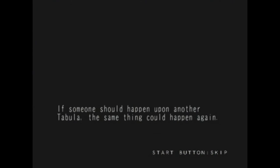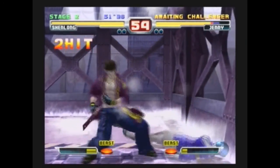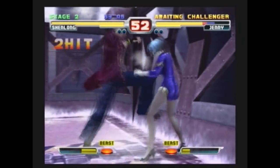Oh, and there's some cliffhanger about the possibility of there being other tabulas out there that could do more damage if unleashed on the world. And where does this plot point go? Nowhere!